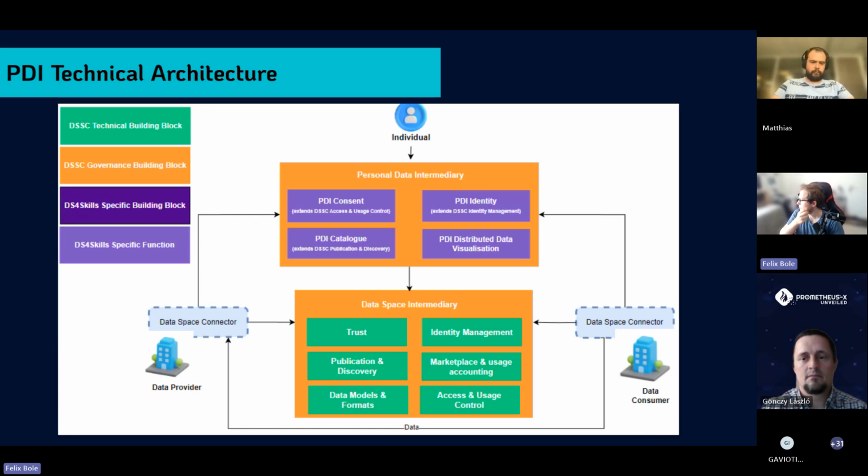But now we get into the more individual-related things and the place of the individual in consent management within the architecture. We start with this image here that displays the place of the personal data intermediary, which is the component that enables the individual to communicate with the dataspace. And so we can see here where it sits within a dataspace in terms of how it communicates with the different components of a dataspace and the individual.